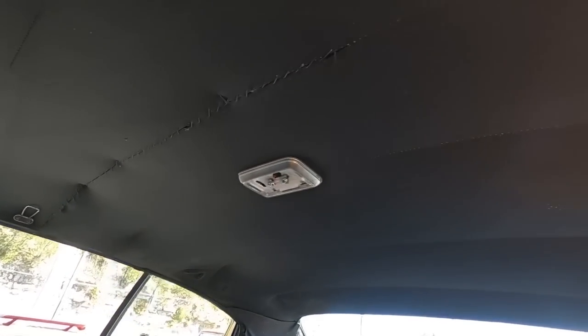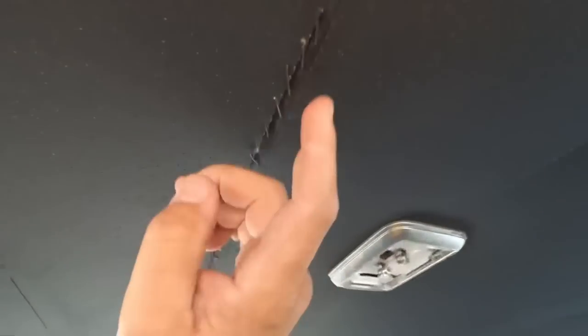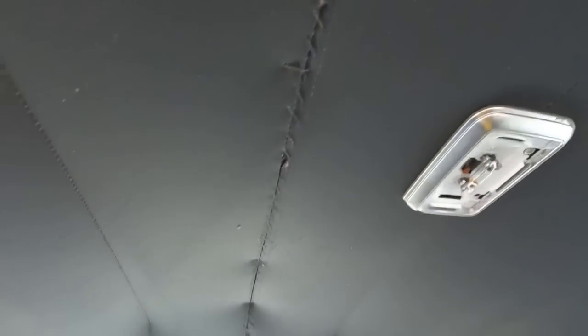Got some wrinkles in the headliner. The headliner could be better. You see where they stitched it up here? Somebody pulled out a home remedy there. Needs a cover for the light. Missing visors. Hole in the headliner.